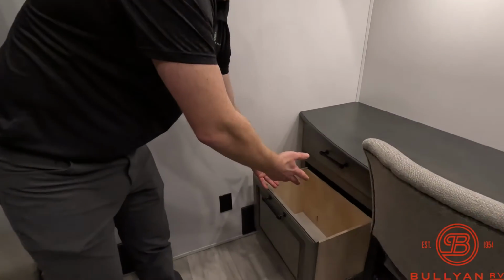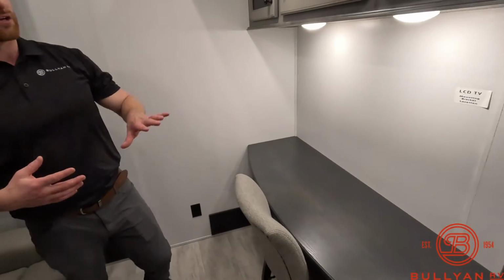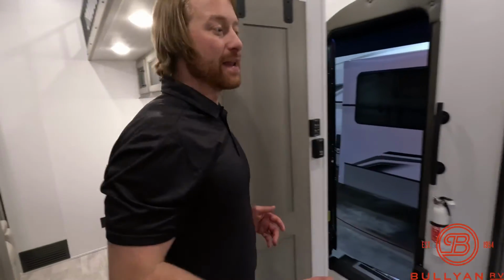Almost feels like a file cabinet over here. So they make it a variation of different things. It does have a TV hookup. So again, many things you could use this room for. That's why they like to call it a bonus room and not a bunk room.